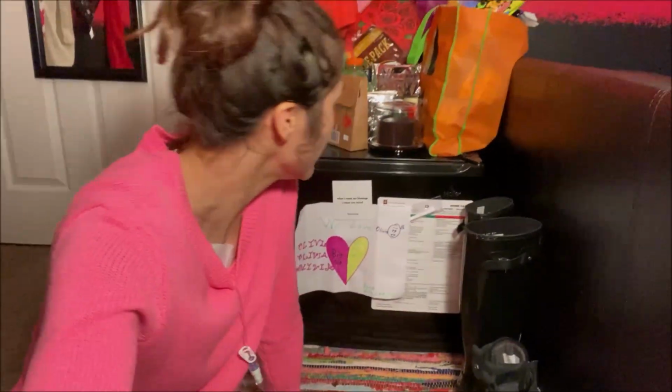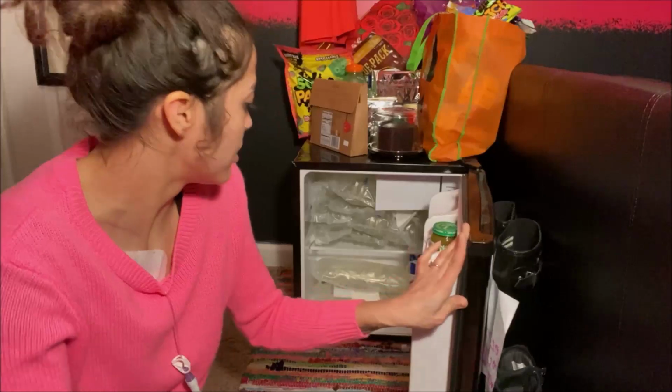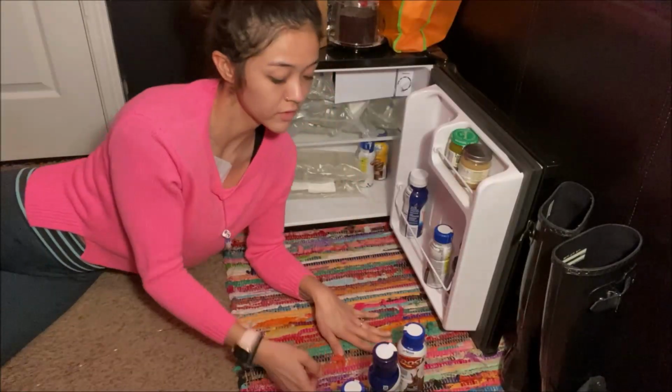But this is my mini fridge. My parents got it for me, and I'm really thankful for it because it allows me to stay at home more often rather than going to the hospital. Because I'm able to keep more infusions in here and other goodies for my health.